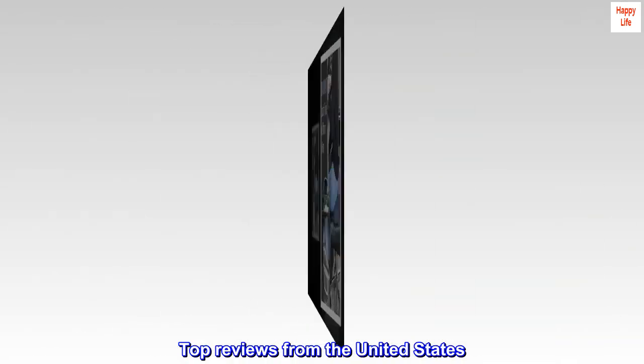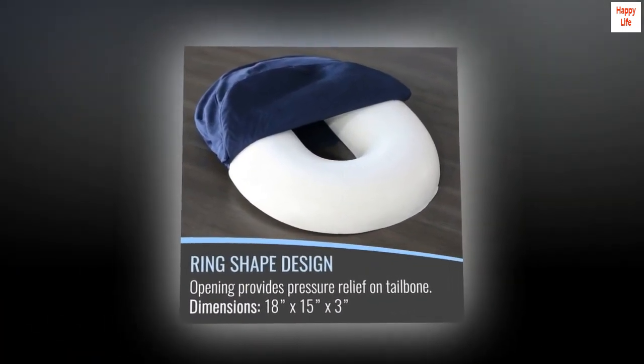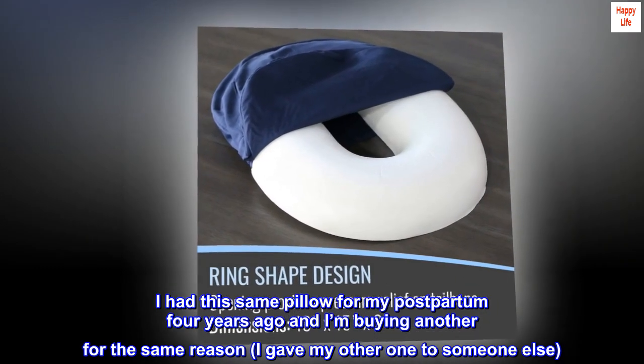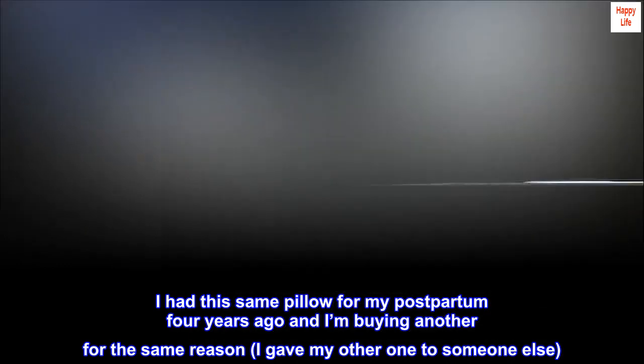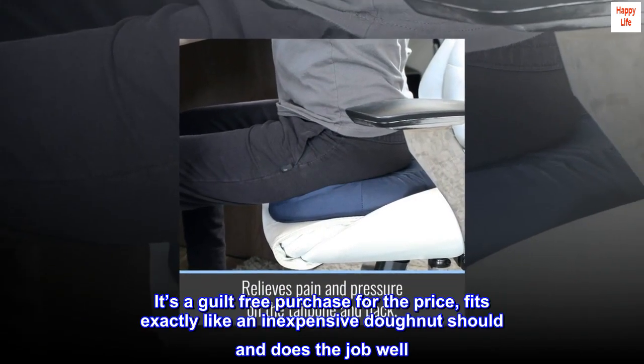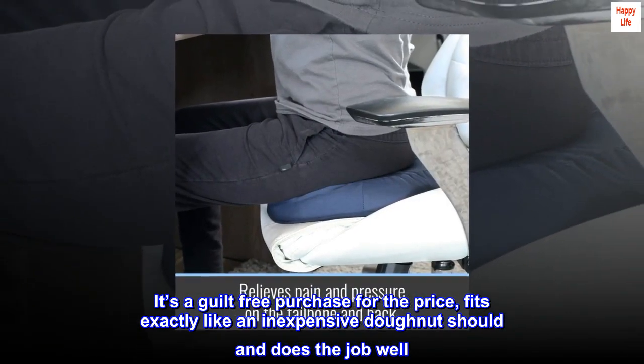Top reviews from the United States. It does its job, not a dog toy. I had this same pillow for my postpartum 4 years ago and I'm buying another for the same reason, I gave my other one to someone else. It's a guilt-free purchase for the price, fits exactly like an inexpensive donut should and does the job well.